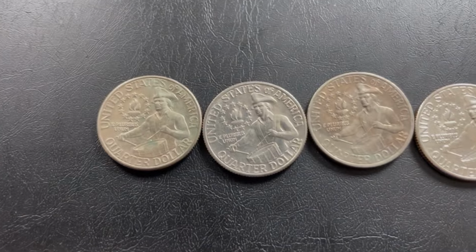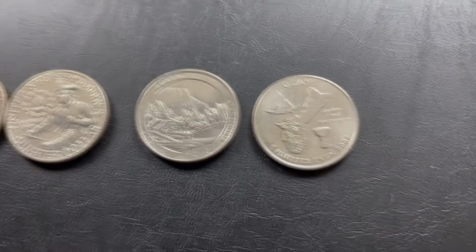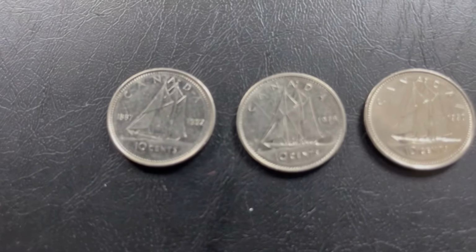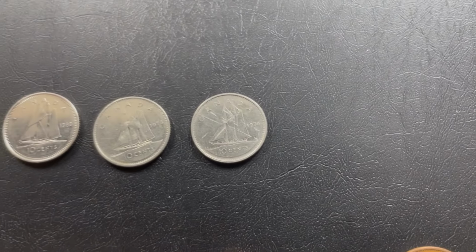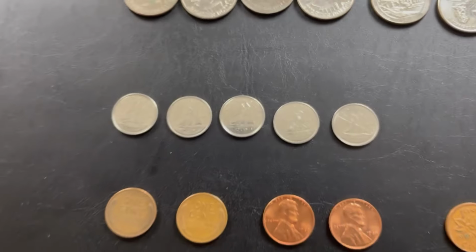So we'll start up here with the quarters. We got 4 Bicentennials, a 2010 Yosemite, and a 2009 Guam. Not too shabby for machine wrapped rolls. Now coming down to the dimes, and we actually got 4 of these Canadians out of a single roll, and I think we got another one out of a machine wrapped roll. So 5 Canadian dimes in total, nothing else.